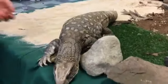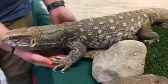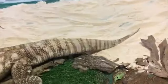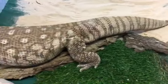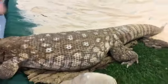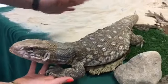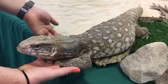Joseph wants to know, why does he have a big long tail? So that big long tail can be used to help defend himself. So if he comes across a large predator that he needs to try to scare off, he will use that big tail to kind of swing it around. But it also helps him to kind of balance out his body. So you can see he's got a very long body with that big head. That big tail kind of helps to balance him so he's not top heavy. Good question.